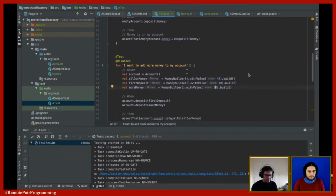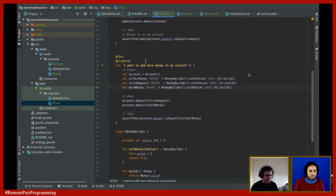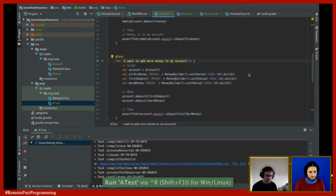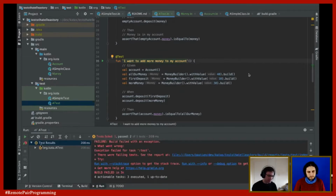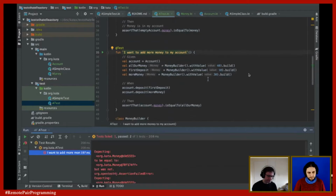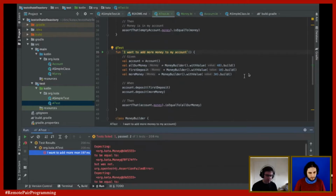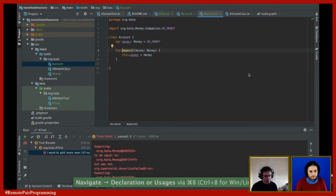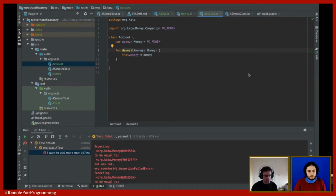So now what happens if we re-enable the last test? It should still fail because we haven't yet implemented the sum of money. So where should we go? To deposit, right? To account deposit. What we can do is make the test pass the simplest way we can, and then do some refactoring.